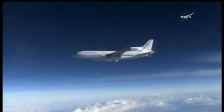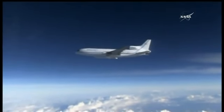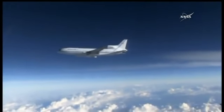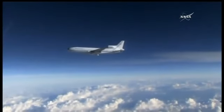The L-1011 will soon be passing over the point in the racetrack pattern that will be used for launch, and then it will turn back and head toward that position once again for the drop.